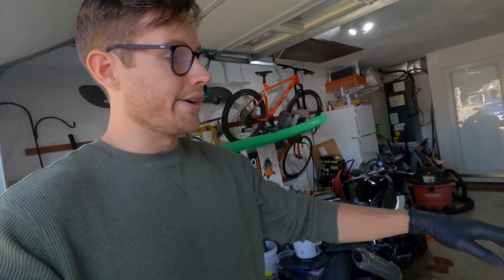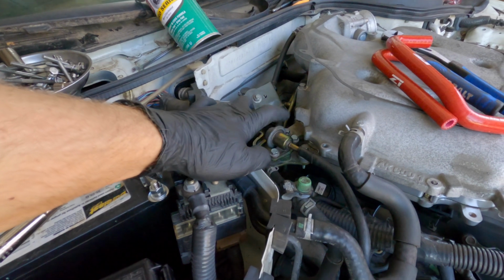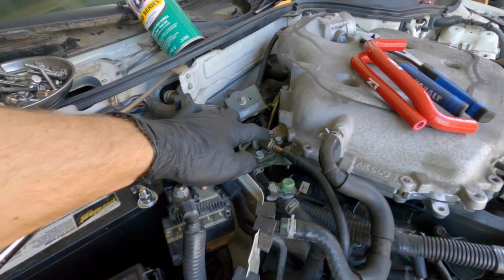Checked the fuel system. So I ended up pulling off this regulator on both sides of the fuel rail, turned the ignition on, blasted fuel out, so I know it's getting fuel. The turnover of the car is really strong, so I ruled out battery and starter or alternator issues. The only thing really left is spark.